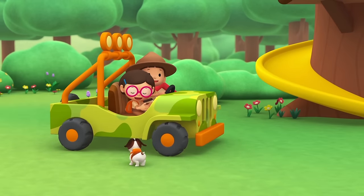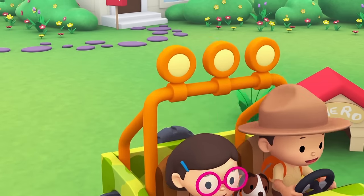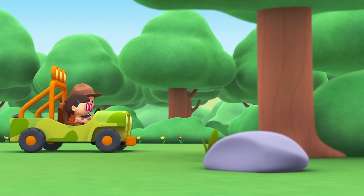For lots of fun and lots to learn. One, two, off we go. For lots of fun and lots to learn.